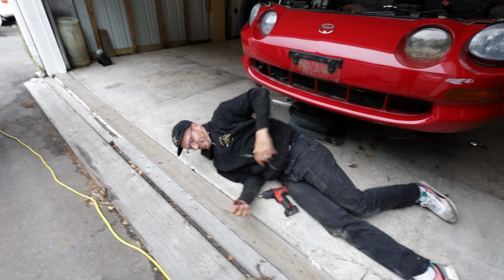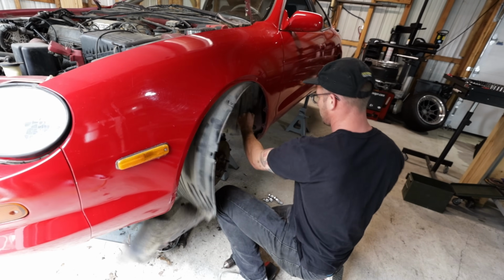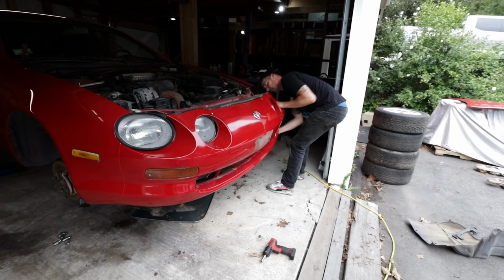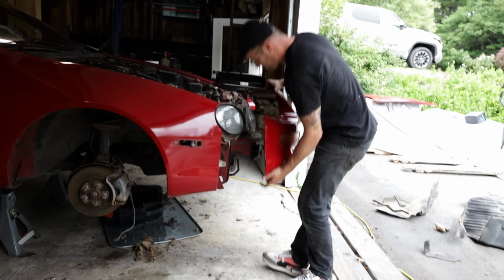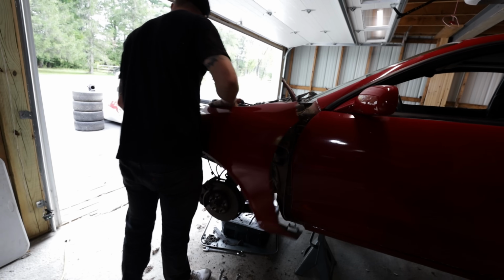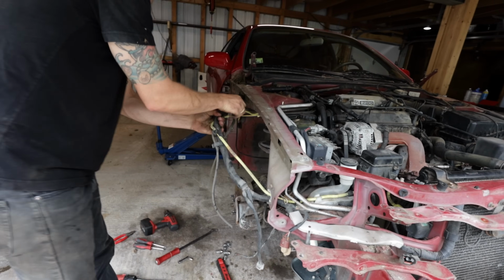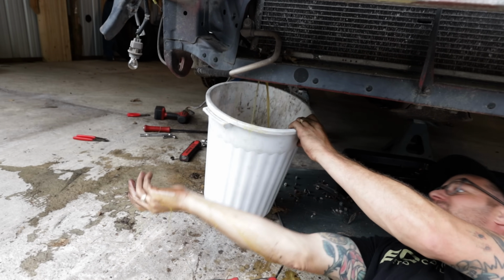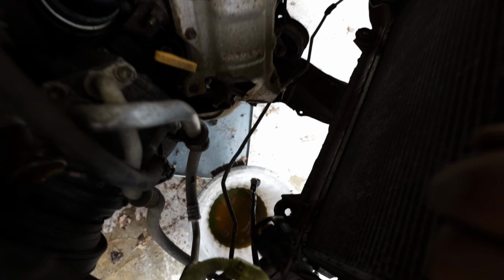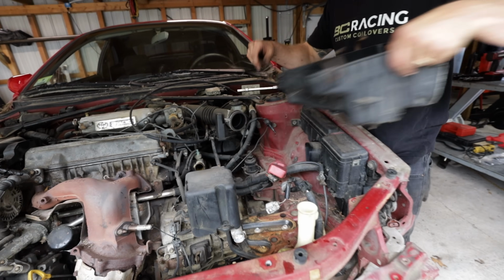Got some stuff on it. I just don't know front wheel drive engine bays at all. It's actually a first for me taking apart a front wheel drive car. Little learning curve. Some rodents, getting ready for winter.